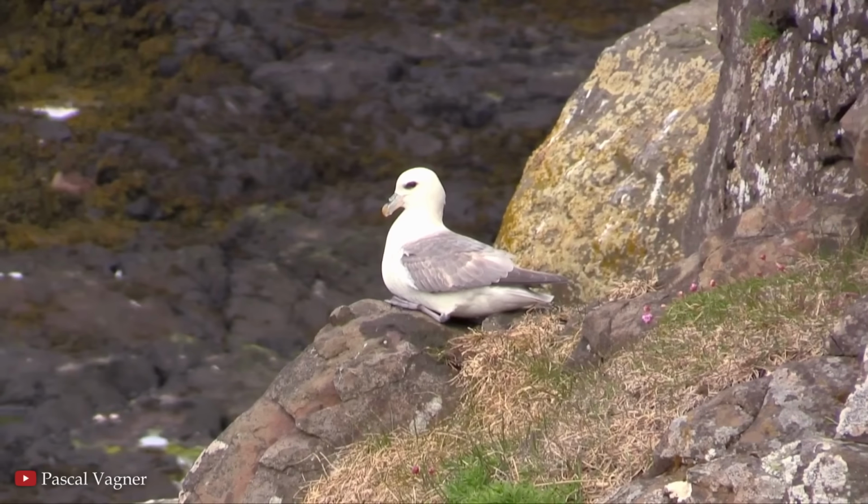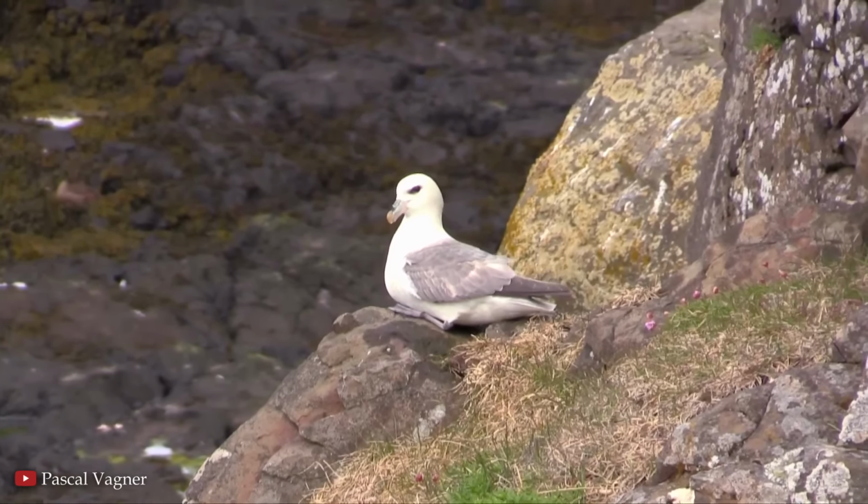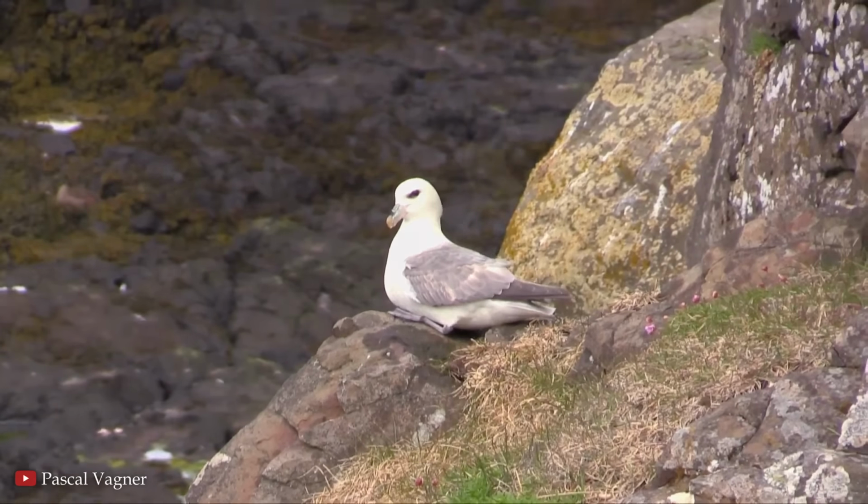One of the more surprising features of the Northern Fulmar is its tube-shaped nostrils, which help the bird remove excess salt from its system, allowing it to drink seawater. This adaptation is crucial for their survival in the marine environment, where fresh water is scarce, and it allows them to spend long periods at sea, unlike many other birds.